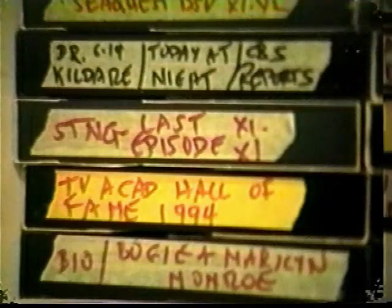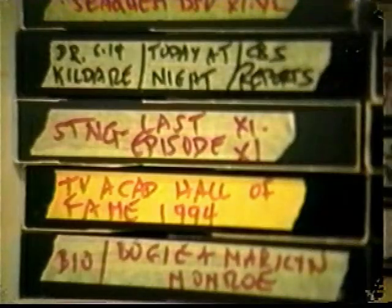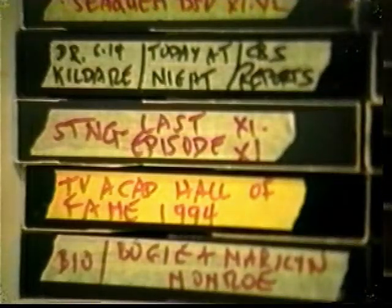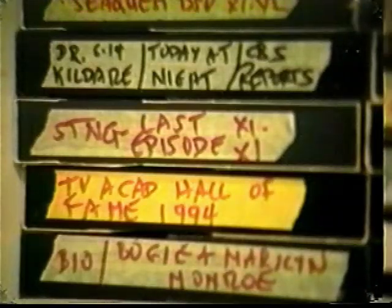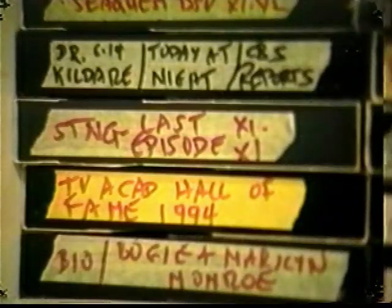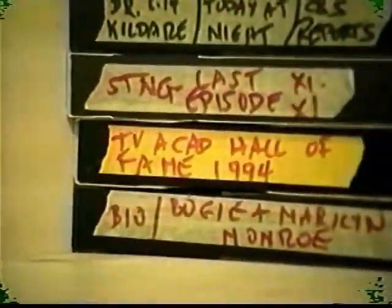Star Trek last episode, X1, which is what I dubbed for your daughter. TV Academy Hall of Fame was originally broadcast on Disney this year, but I did tape it off the air. It might be a better copy. And the last tape is Biography with Bogey and Marilyn Monroe. Okay, so that ends that row of tapes.